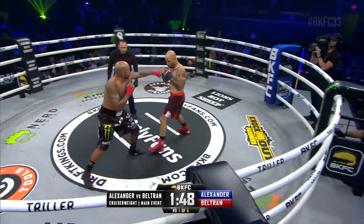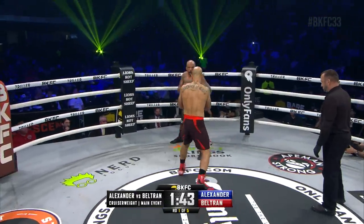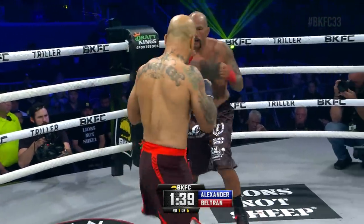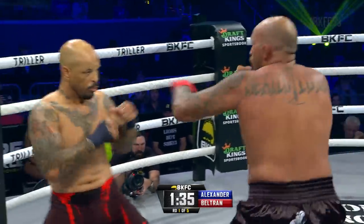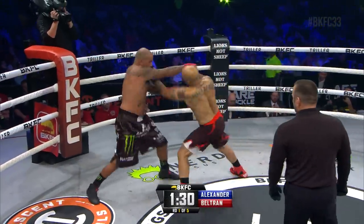A jab from Houston Alexander. Alexander, when he hits you with anything, it's powerful and it hurts. Alexander to the body. Beltran on the outside, overhand right. Counter right hand from Joey Beltran. Jab from Alexander, right hand.